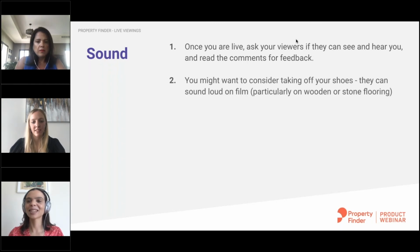You might also want to consider taking off your shoes. They can sound loud on film, particularly if you're on wooden or stone flooring. This is actually a recommendation we got from Hemnet, which they're advising all of their agents to do as well.